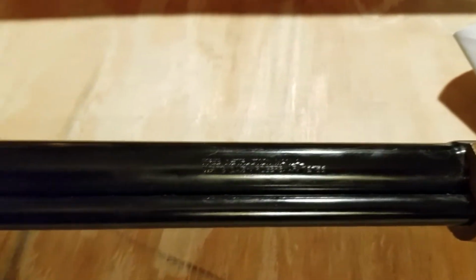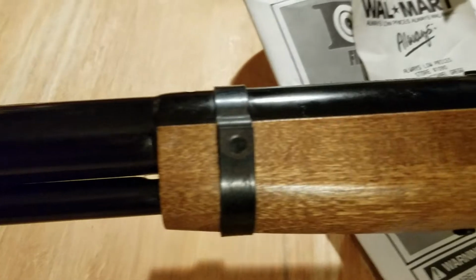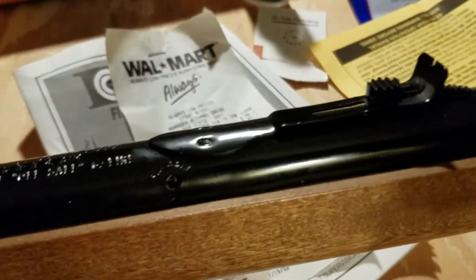But pretty decent little BB gun. When I was, I think, about 7 or 8 years old, my dad gave me one of the old Daisy Winchester replica 1894 lever action BB guns, which was pretty cool. It probably had the same amount of power that this one does.